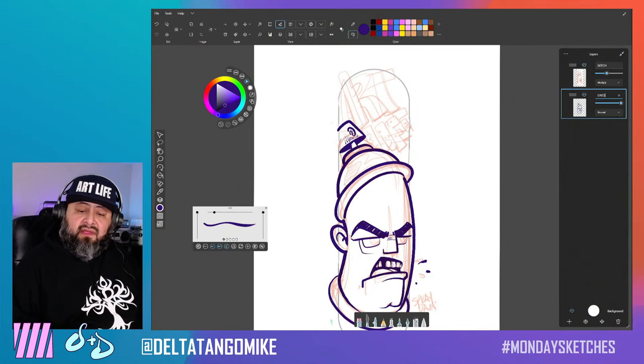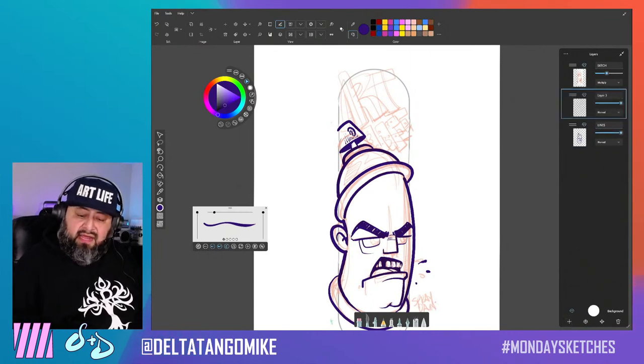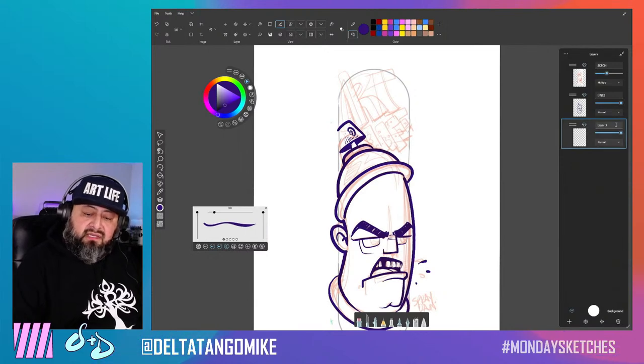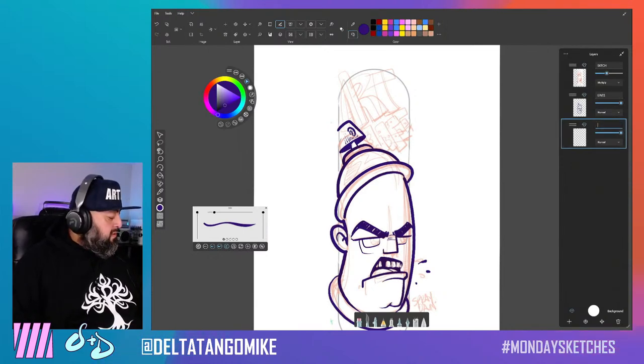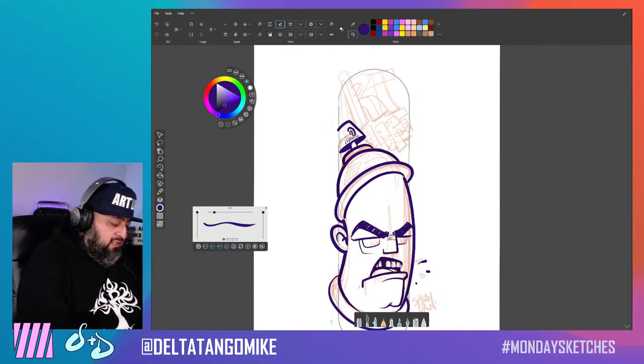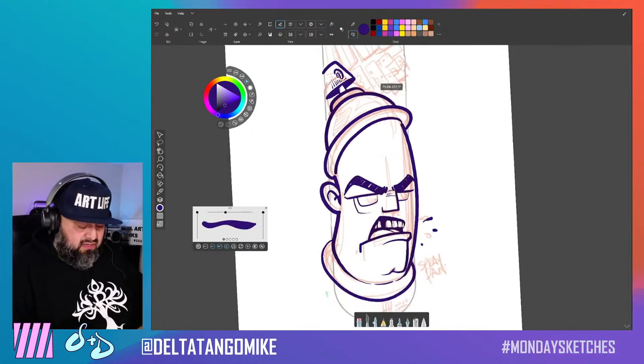Lines, there it is. Enter, got it. New layer. Now we need a color layer, so it's going to be a tone. I'm going to call it tone one. All right, got it. So turn me up, and look what's going to happen.